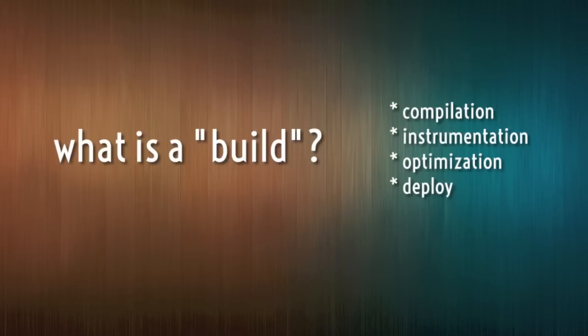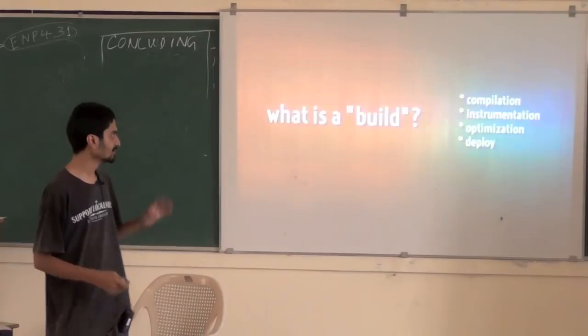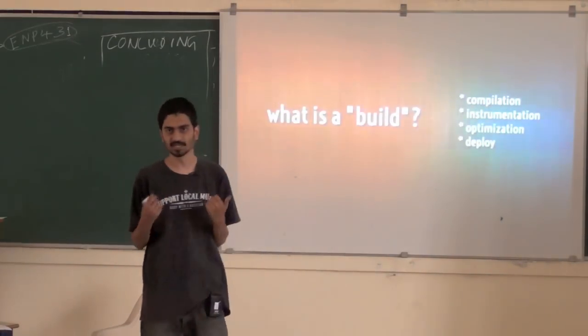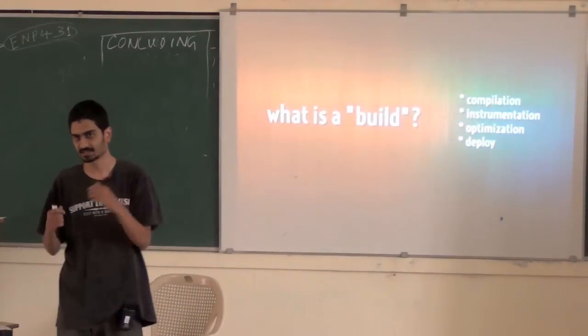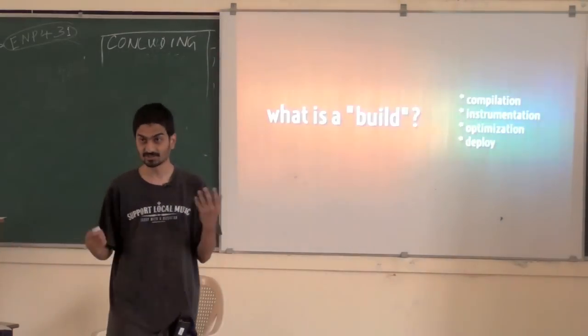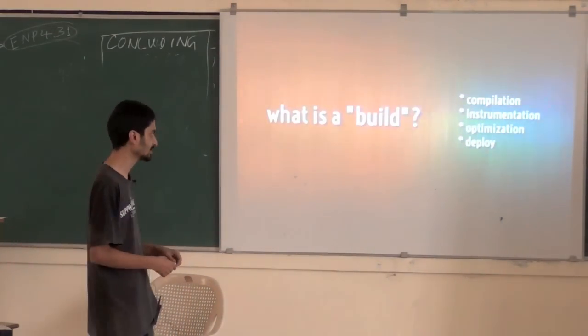Let's start at the basics. What is a build? We can learn a lot from the server side guys, backend guys, when it comes to this. Basically it consists of a few steps. These are what I believe are important. One is compilation. Compilation essentially means, let's say you're writing C++ and it gets translated to machine code. You're writing CoffeeScript and it becomes JavaScript. You're writing actual JavaScript and it has to become compressed and minified JavaScript.